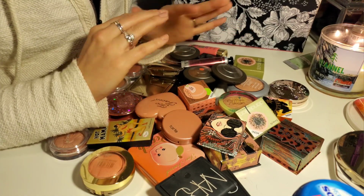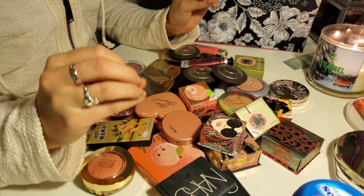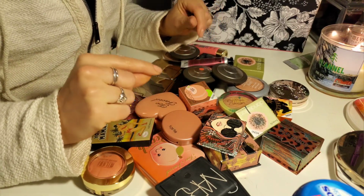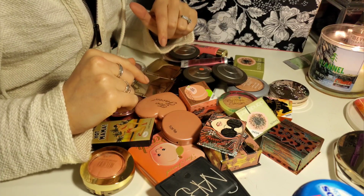We can get into that another time, but I'm going to go ahead and do my blushes. I have quite a few. I know there's several that I want to declutter, but maybe not too many. So yeah, we'll just go ahead and get into it, and enjoy.